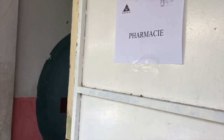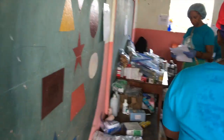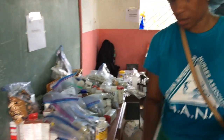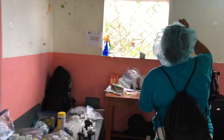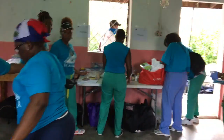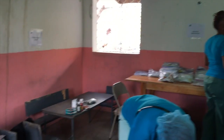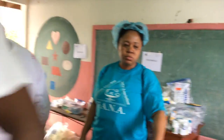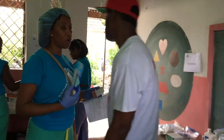Let's see what they're doing over here in pharmacy. So this room has antibiotics, as you can see. Anti-worm over here. There is gastro right there. They're still unpacking and setting up stations, vitamins, respiratory meds. That's all we have. So they're all right here.